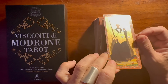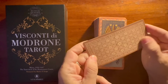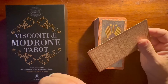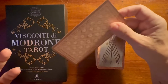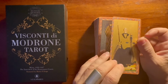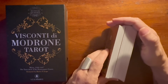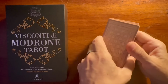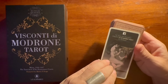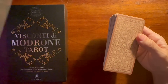They're really, really beautiful. They got a gold foiling on it, and they're just super sturdy. They feel sort of like, it's almost at that borderline between plastic and paper stock. But for me, it's beautiful. It's a thicker cardstock. As you can see, this is a thicker deck. And it is longer, by the way. This is not your regular size. So if you look at this, this is a regular Lo Scarabeo. This one is bigger than that.